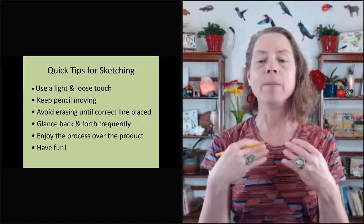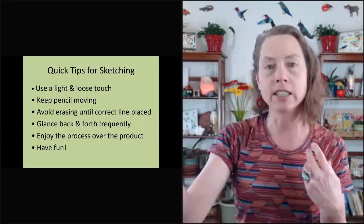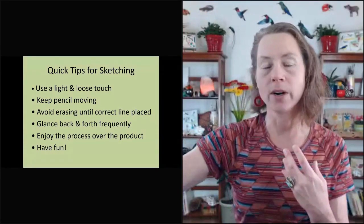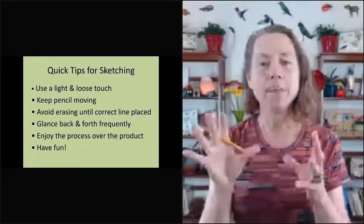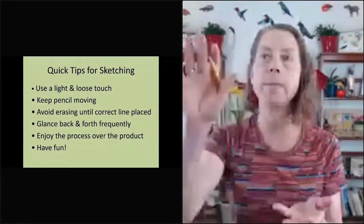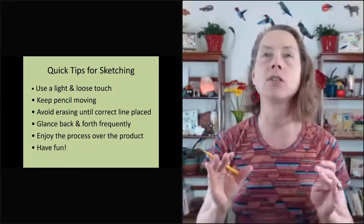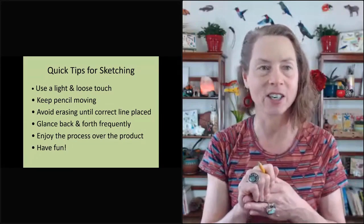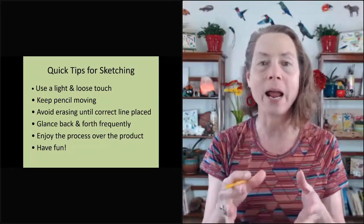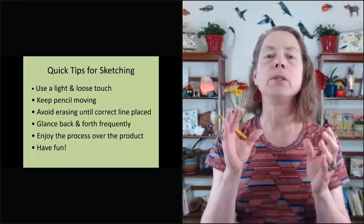And so next, we really want to glance back and forth really frequently between our subject, which today is going to be a photograph, but it might be a bird at your hummingbird feeder, and make sure you're glancing at a structure and then down at your paper and you draw it, and back and forth and back and forth. So we're really doing what's called ground truthing, that's a scientific term, to make sure that what you're seeing in the field is what you're really seeing on paper.